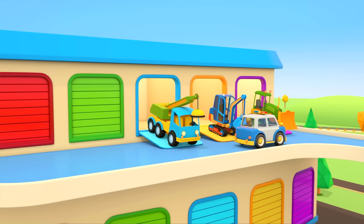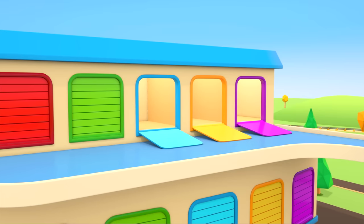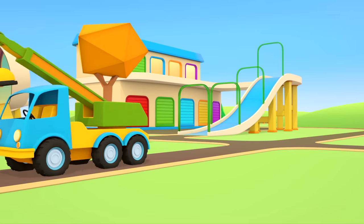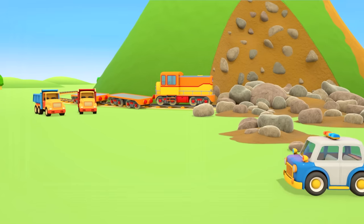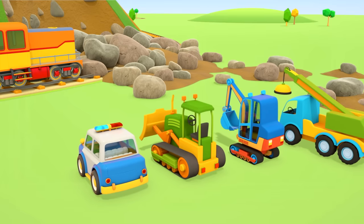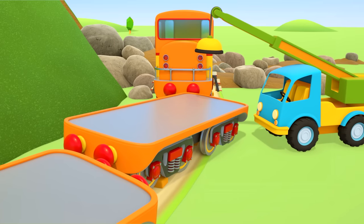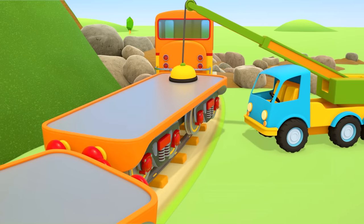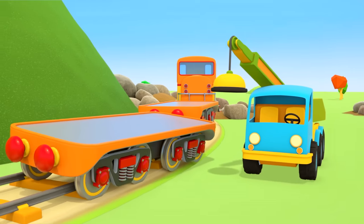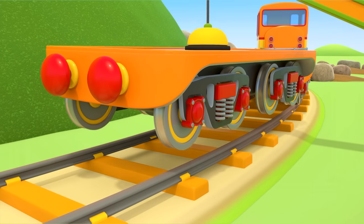Okay, let's get to work. The cars got here quickly to help the train. The crane truck's lifting the wagons and placing them on the track. First, one wagon. Then the second one.